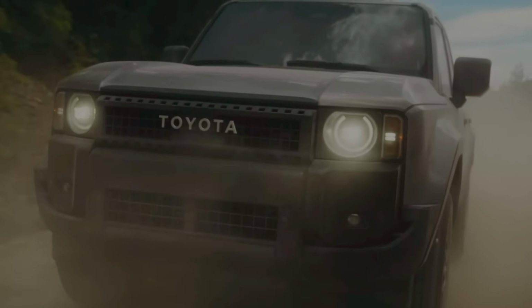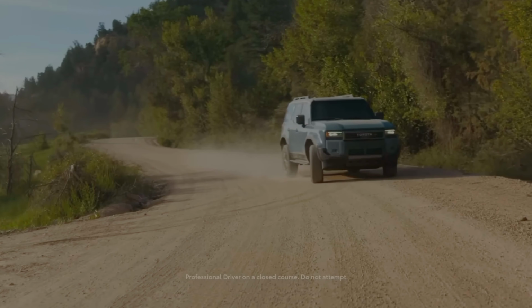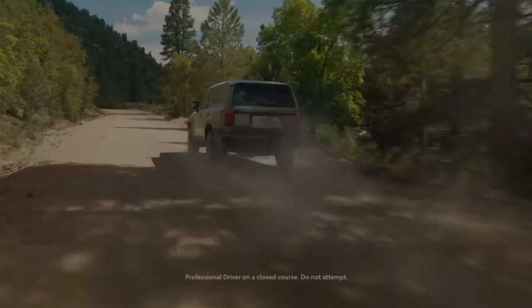Today we're going to talk about the all-new 2024 Toyota Land Cruiser 250 series. So not the 300 series, not the 200 series, it's the 250. It's going to be kind of like a Land Cruiser Prado, but for the United States. So Land Cruiser has returned. It has returned in a very interesting way.